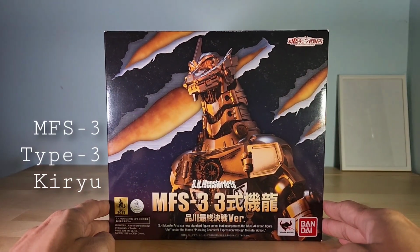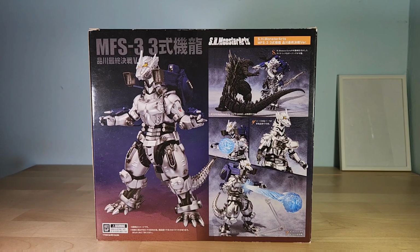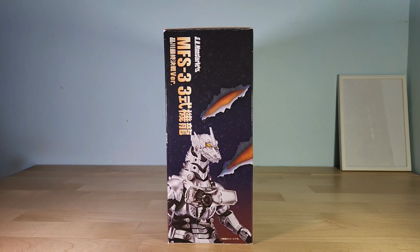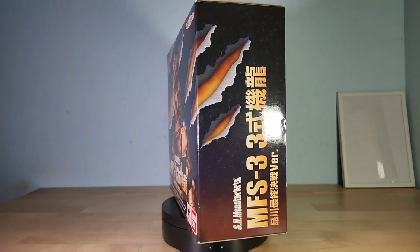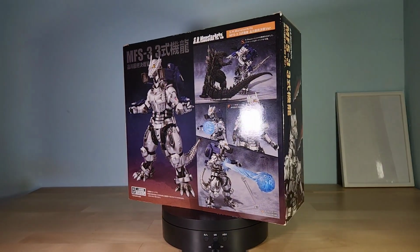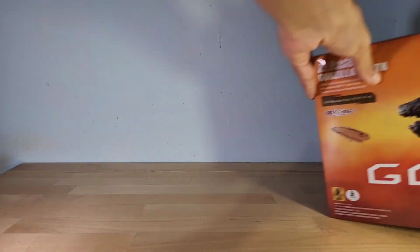Next up is the only Kiryu I have in my collection, the MFS3 Type 3 Kiryu Shinagawa Final Battle version. This figure comes jam-packed with accessories like the jetpack, wrist-mounted railguns, and interchangeable heads that were included in the original release. This set also includes an Absolute Zero cannon accessory and interchangeable damaged right arm and chest panel pieces meant to reflect Kiryu's state at the very end of the film.